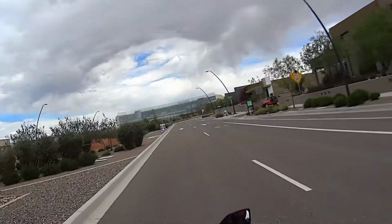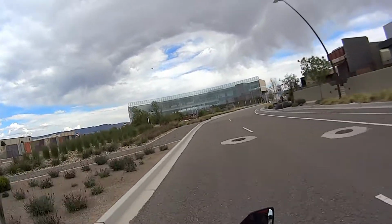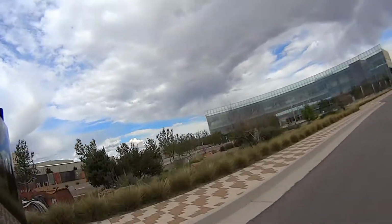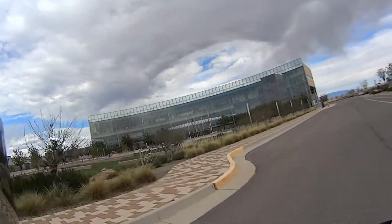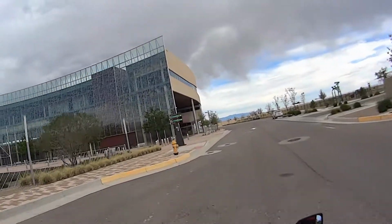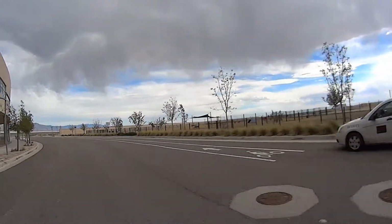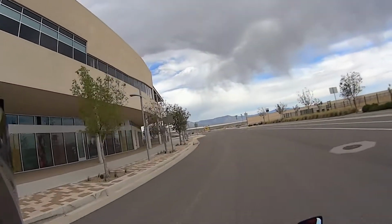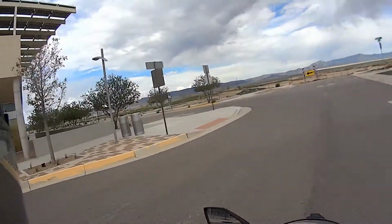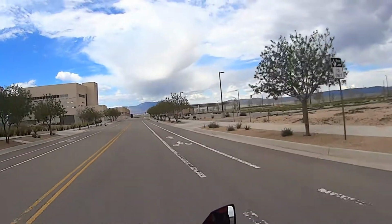Okay, guys, I figured I'd come down here and show you this area. This is actually supposed to be like the second Hollywood type of thing. It's Albuquerque's Hollywood area. Really cool buildings. There's a dog park there. I guess they're actually building a lot onto this. We're kind of creating a second little community up here, which is pretty cool.